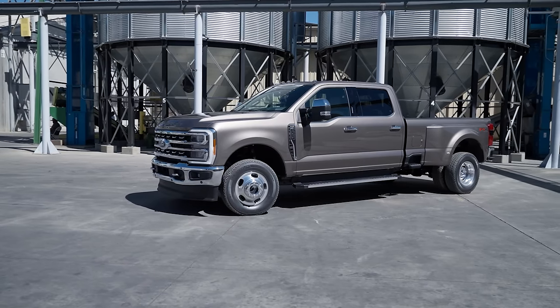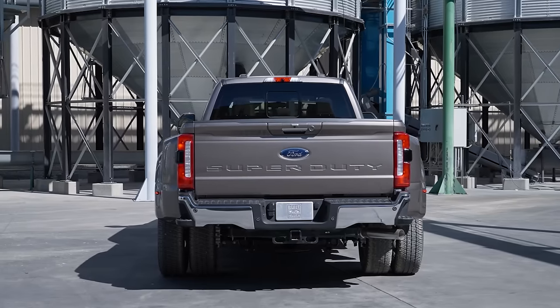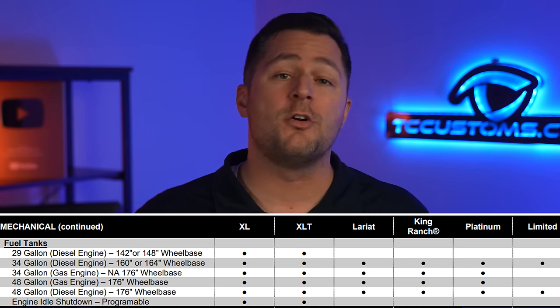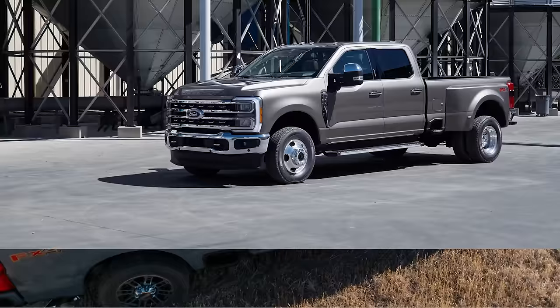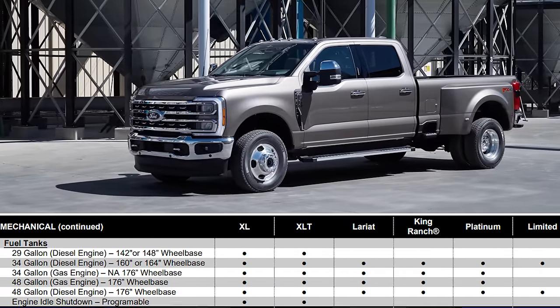But anyways, the Super Duty has, I think, two or three different versions of the gas tanks or diesel tanks, depending on what engine you've got. But very first is going to be the 29-gallon diesel tank. That is going to be included on the 142-inch wheelbase or the 148-inch wheelbase, which, by the way, I need to mention this, that the size of your fuel tank is not dependent on an option, but rather what wheelbase you select. So for instance, if you are wanting the 34 gallon diesel fuel tank, that is going to be included on the 160 and the 164 inch wheelbase. 48 gallon gas tank is going to be included on the 176 inch wheelbase, and that's for gas and the diesel, so keep that in mind as well.